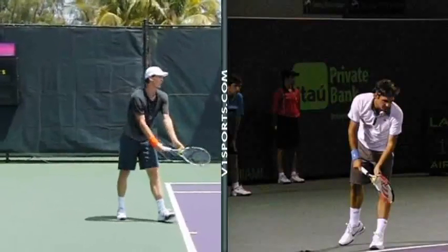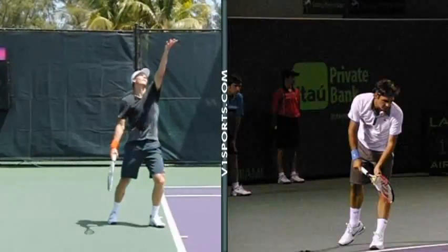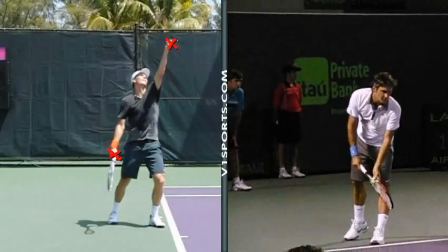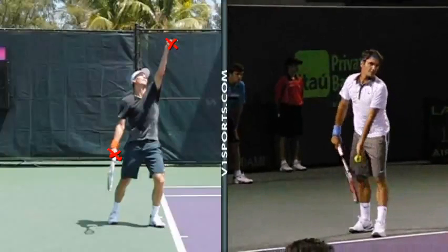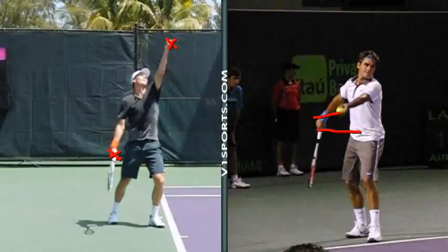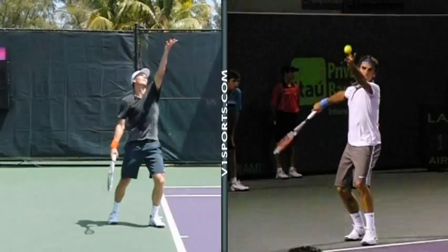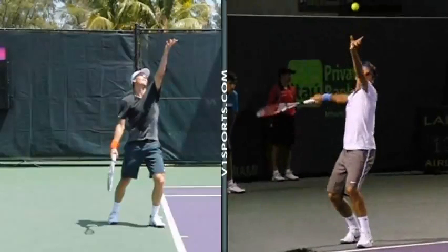This is what I'm talking about, lagging the hand. You have the tossing hand that goes up, and then you have the racket that stays behind. So the racket is down here, and the ball tosses up there. And we'll see Federer with the hands. You can almost draw a straight line. He's going to have a little bit of a lag, but not as much of a lag as Berdych there. But his hands really come up.